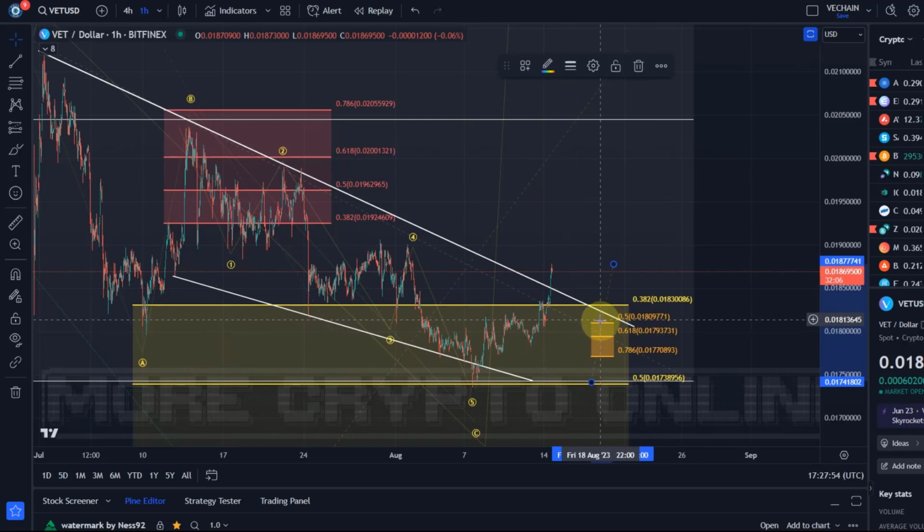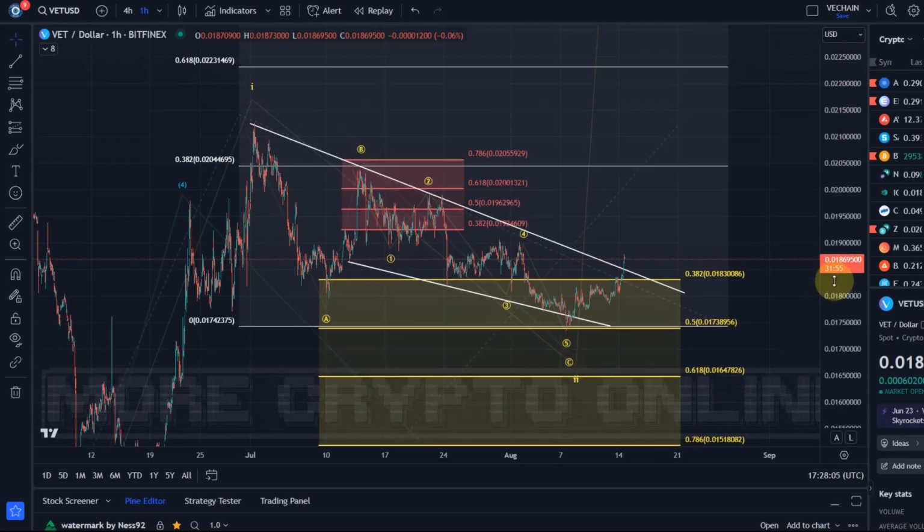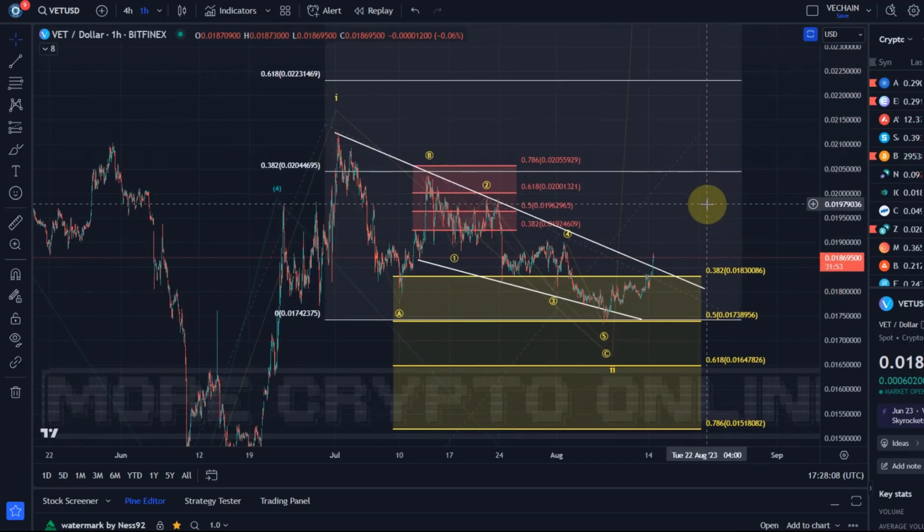The 1.81 cent would be a first warning that it loses momentum. So pay attention to that level. And then it's all about, let's see if we can get to those targets. A bit of a wait and see risk management now, but it's starting to look interesting.